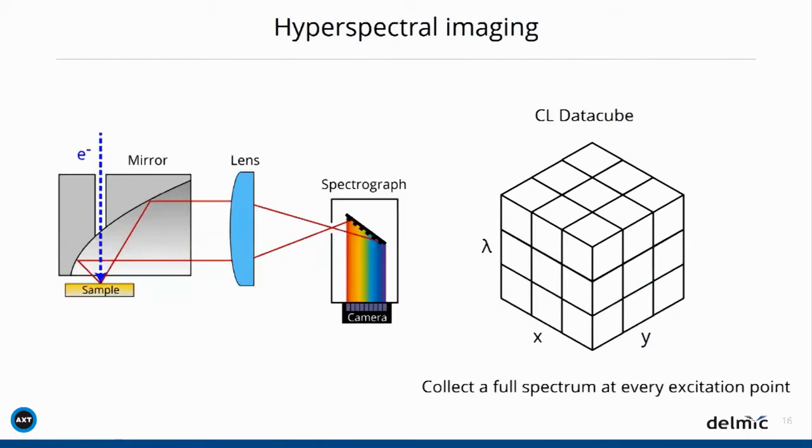Then you can also do hyperspectral imaging. In that case, the light is directed towards the spectrograph, and there's a pixelated camera in there, a CCD or a CMOS camera. There you have a grating which decomposes the cathodoluminescence into different colors and directly projects that onto this camera. That allows you, for every position, to directly collect a full spectrum. And so you collect an entire column of data here in which the spectral resolution can be high. It can easily be sub-nanometer in terms of spectral resolution. And then by scanning the beam, you can collect multiple points.